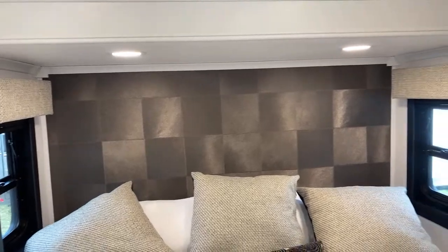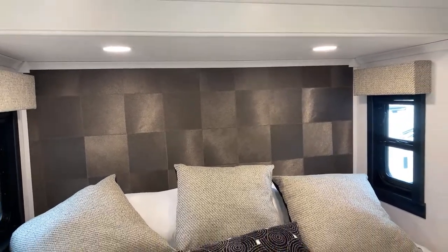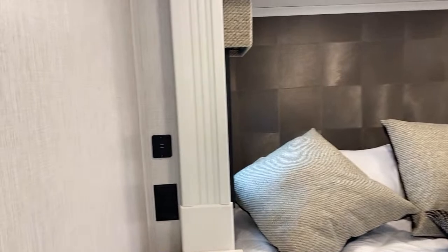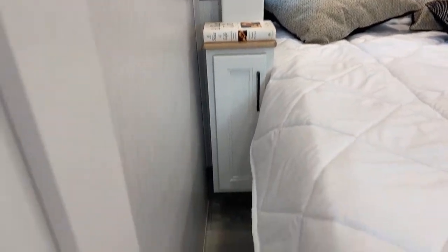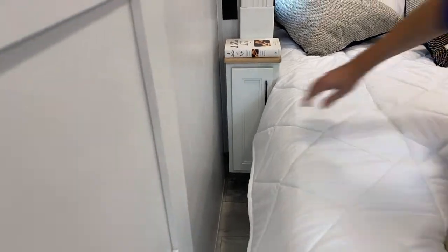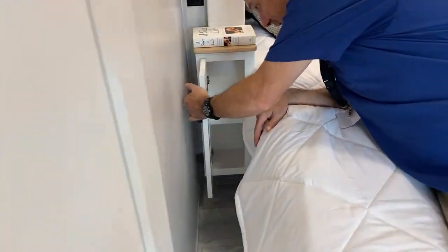Yeah, no, you can hear. They can hear you through here. Okay. Yep. Power left and right. USB charging ports left and right. You got a little pedestal there where the book is, so you can put stuff up there. Obviously, there's also that little cabinet here as well, so you can store stuff in there.